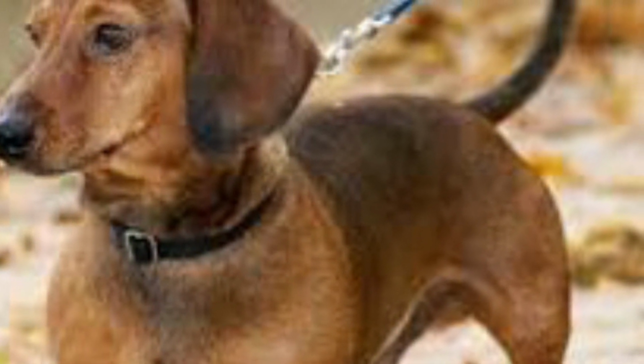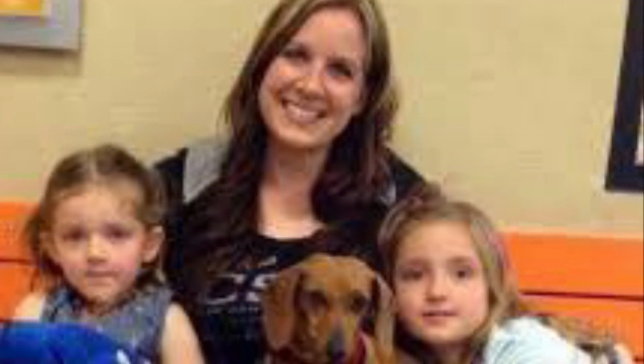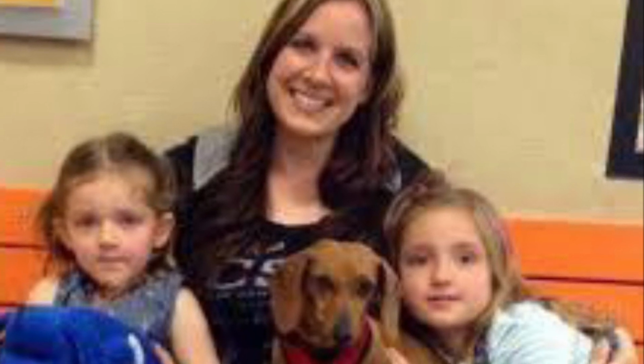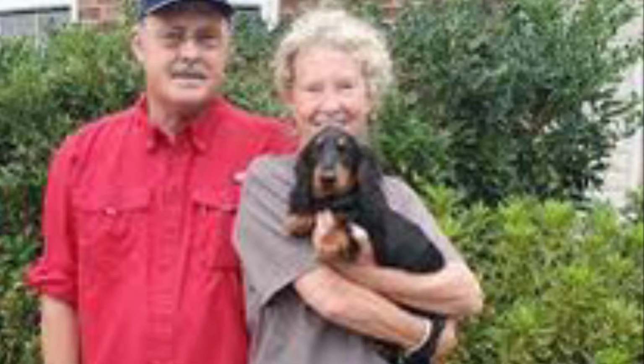But in general, this breed makes a fun and lively addition to any family. However, they have been known to snap at small children if they don't know them well. But aside from that, Dachshunds can make good family dogs.